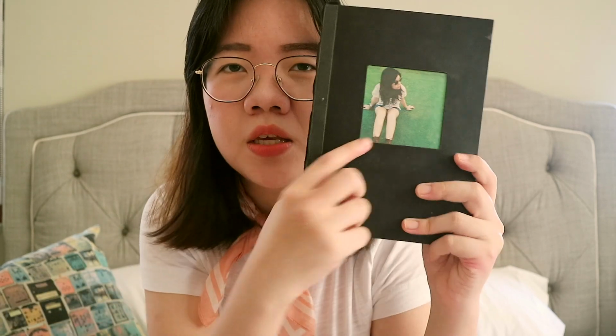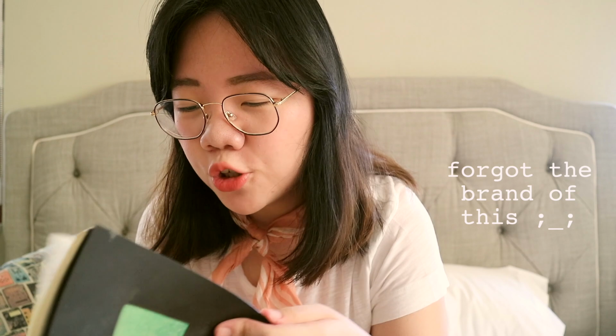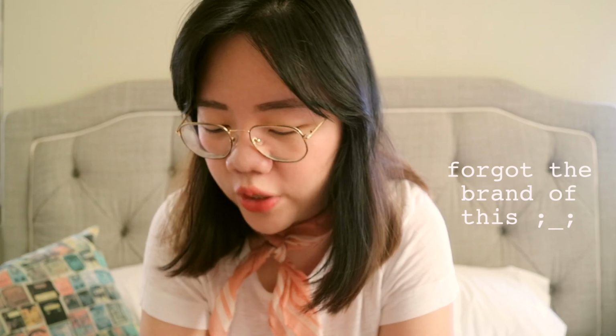This was the season where I started to not use planners, and I don't know why. I just opted for dotted notebooks or grid notebooks, or in this case, lined notebooks. That's me. I cannot believe that was me. But anyway, this notebook was given to me, and I wrote my thoughts, things, and travels, second half of 2014.